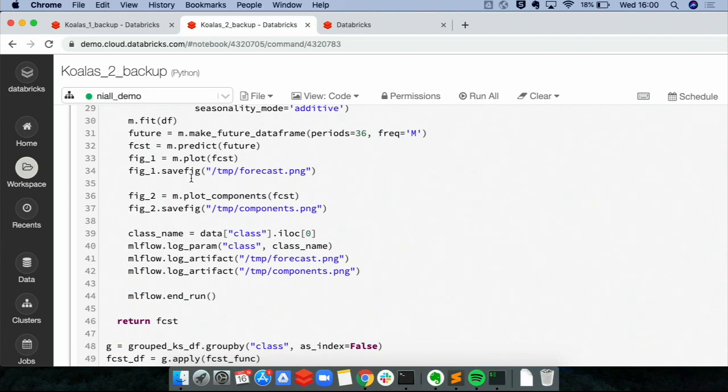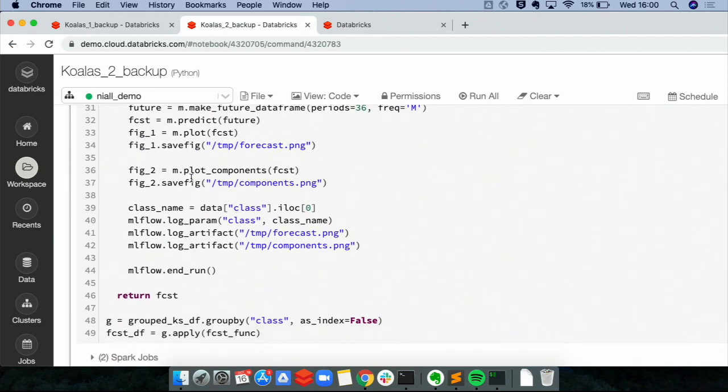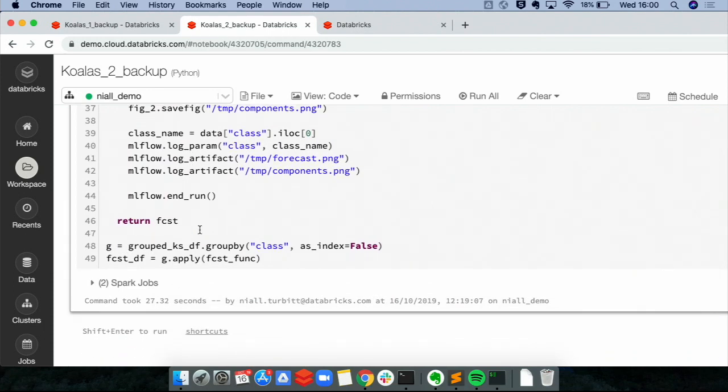And here is where I'm saving out those figures. For each of the different classes, I want to save out different figures. So that function, I want to apply it to each of these individual groups. Similarly to what you would do in Pandas, you call the dataframe.groupBy, pass in the name of the attribute that I want to group by, and then apply my forecast function from above.